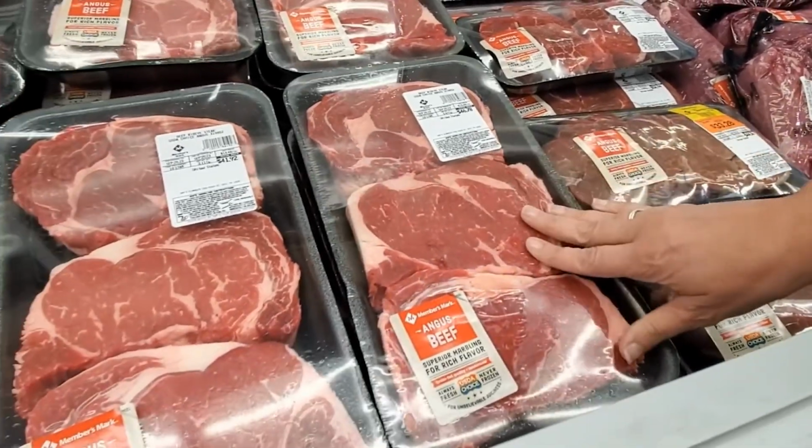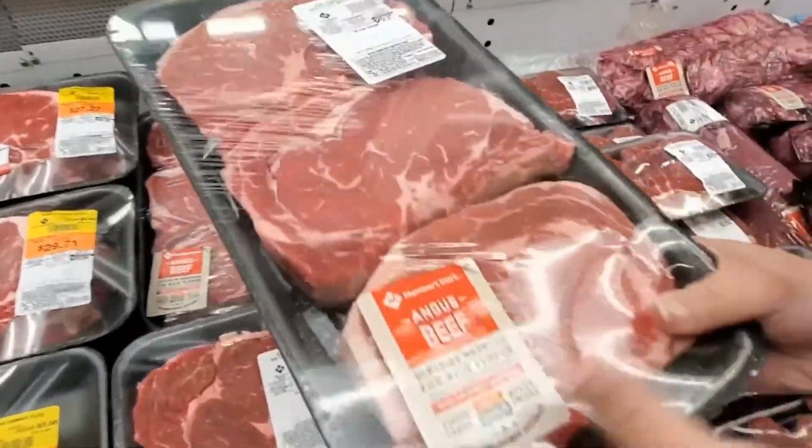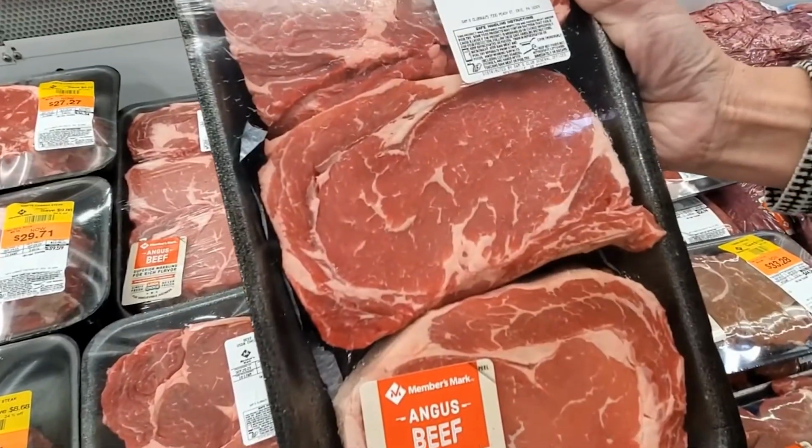Speaking of marketing, though, some brands slap a fancy label on regular meat and charge 30 to 50% more. The cow doesn't know it's premium. Trust me.